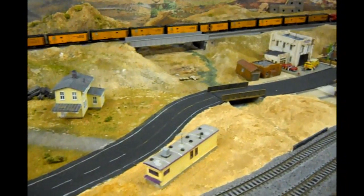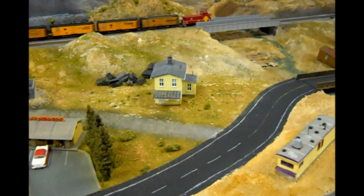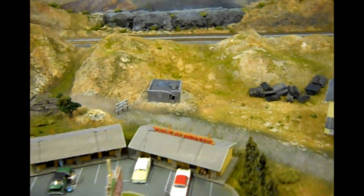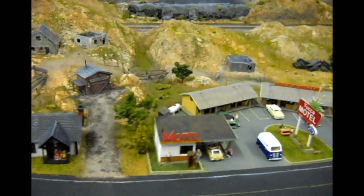I have moved some of the houses around. I've moved the mobile home over here. I've also put in some just basic scenery behind the motel. I did get some road closed signs put in on the road that passes through the ghost town. And I come down here.